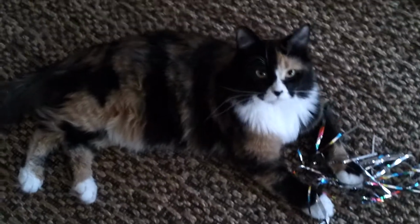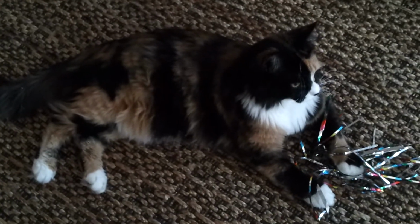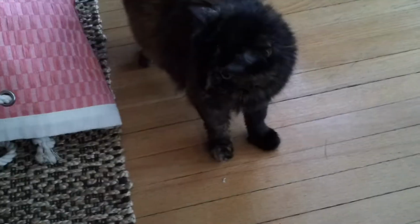Inara! She's also from Animal Control in Chicago. She's young though. She's only about one. This is Dharma. She's from Floyd County Animal Control in Georgia. She and her sister I saved on her last reprieve day about a year and a half ago.